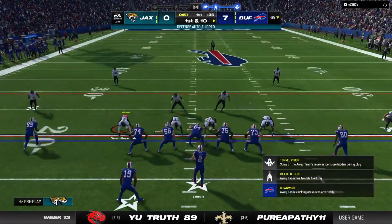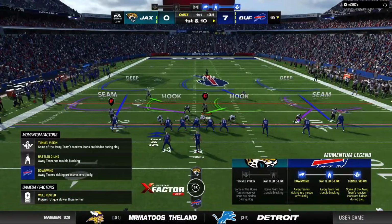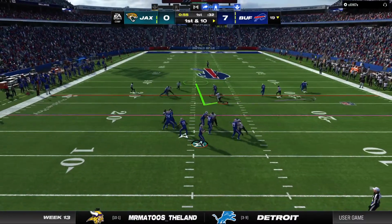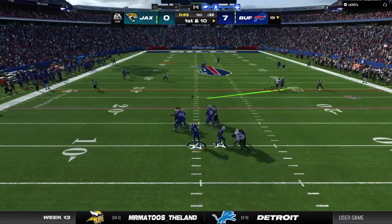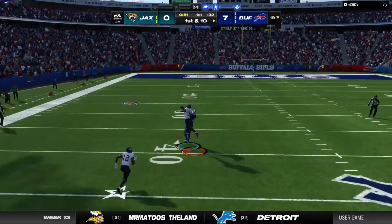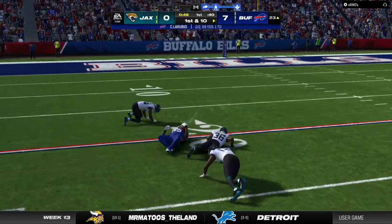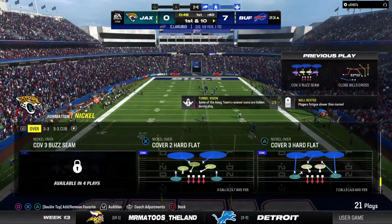The Bills come to the line to start their next drive. They've got a 7-0 lead in the football game as well as they start out 1st and 10. He's going to rifle one deep left side. He's got a man, complete. A big play here for Buffalo. 58 yards.